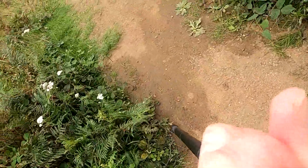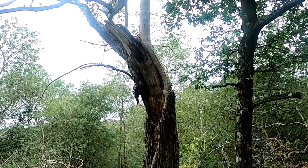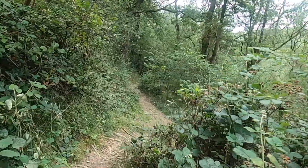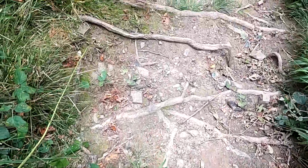I better go and catch up with Jax. Diversion route. Oh, look at that tree, traversing across. We're hoping to be heading for the hill, but we're not quite sure. Just be careful of my footing on these.